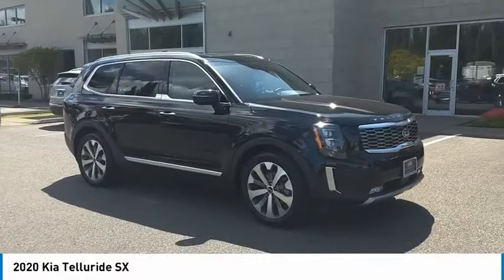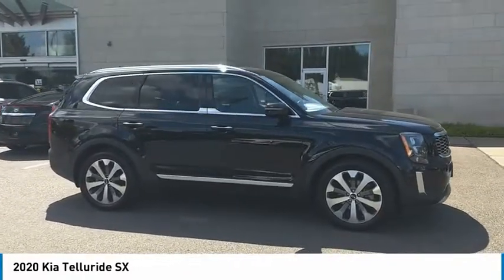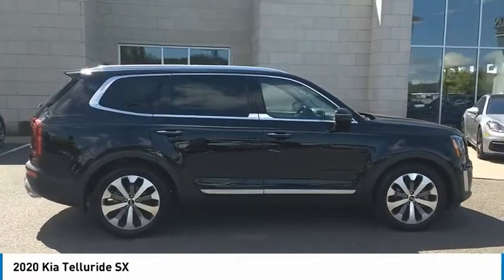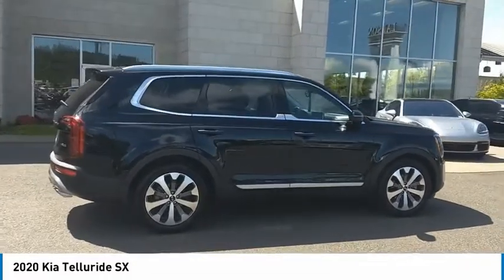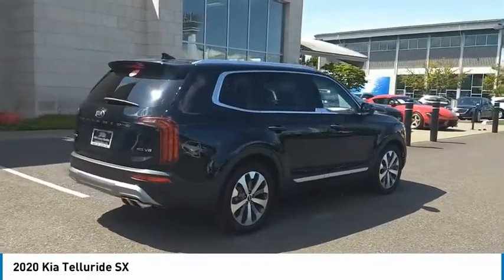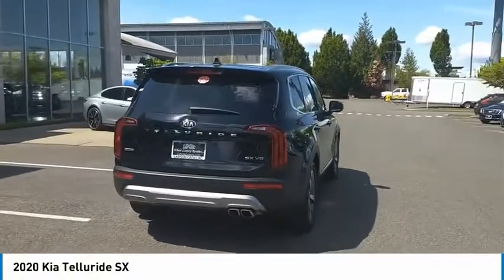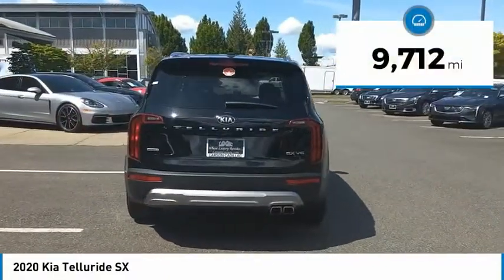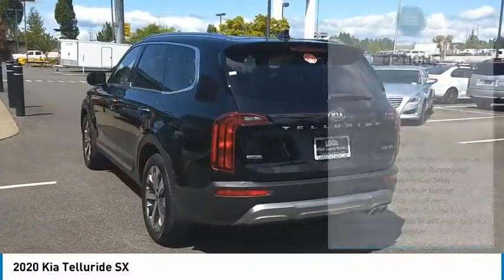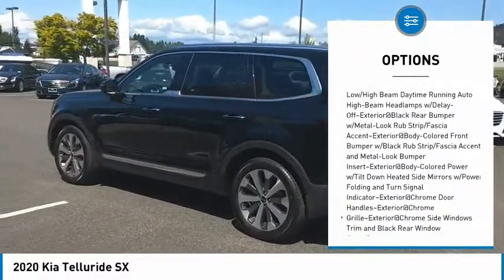Looking for the right vehicle? Check out the 2020 Telluride. The Kia Telluride is an impressive SUV that boasts a striking exterior look, plenty of interior technology features, additional space for guests in the third row, and a powerful engine. Leave no doubt that this is an SUV worth talking about. This vehicle has less than 10,000 miles. Here are some of this vehicle's great options: clock, brake assist, tachometer, steering wheel controls.